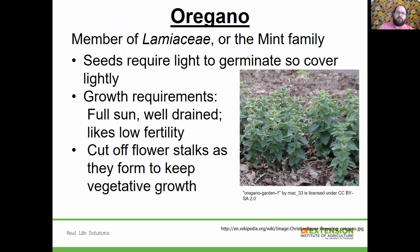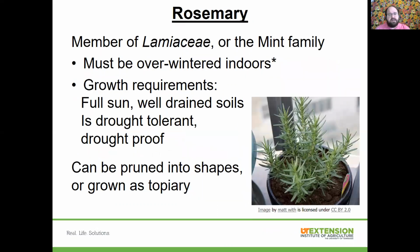Oregano is another perennial in our garden. So this is one that the seeds do require light to germinate. So we want to cover them very lightly whenever we are starting transplants. Growth requirements we've seen before: full sun, well drained, likes low fertility. Again, we're not trying to push this plant. We're letting it grow as it will. We do want to remove those flowers as they form, because that will keep it in vegetative growth. You're starting to see a lot of commonalities, and part of that is a lot of these plants are coming from the mint family, which does have shared characteristics.